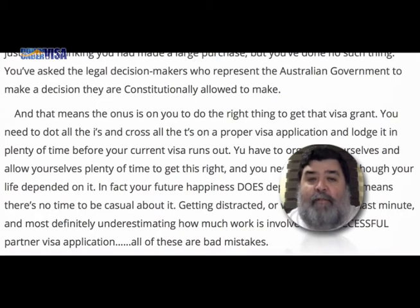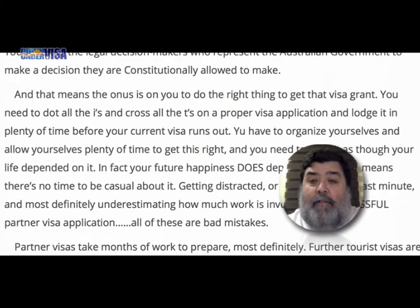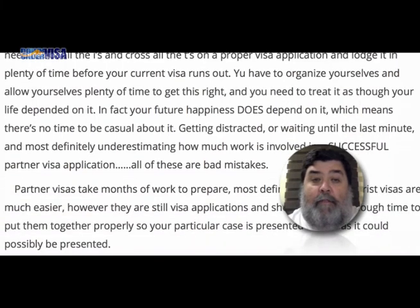Well, that means the onus is on you to do the right thing to get that visa grant. You need to dot all the i's and cross all the t's on a proper visa application and lodge it in plenty of time before the current visa runs out. You have to organise yourselves and allow yourselves plenty of time to get this right, and you need to treat it as though your life depended on it.